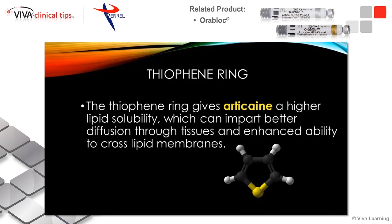The THIOPHENE ring gives Articaine a higher lipid solubility. And why is that important? Because it can diffuse through tissues better. It can diffuse and enhance the ability to cross the lipid membranes. And how does this apply to dentistry? My gosh, there are so many reasons why.